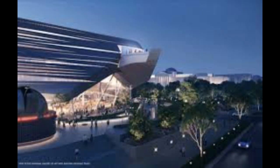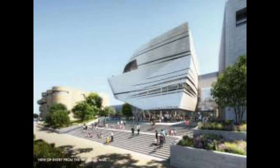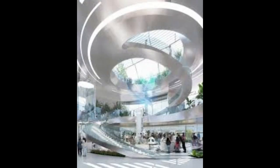And so right now they got a few different options that they're looking at. Check these out. Pretty sophisticated, pretty futuristic, huh? In any case, this Bezos Learning Center is slated to be finished by 2026.